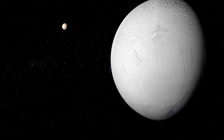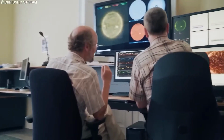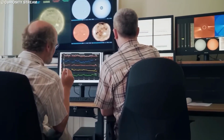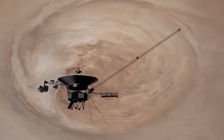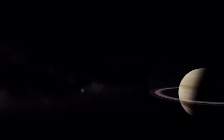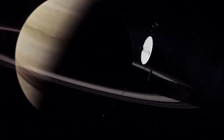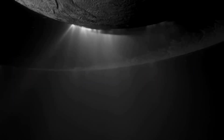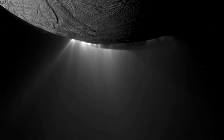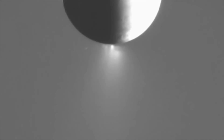Enceladus, Saturn's 6th largest moon, was initially discovered by William Herschel in 1789. However, our knowledge about it remained limited until the Voyager 1 and Voyager 2 probes passed close to Saturn in 1980 and 1981, providing some insights. But it wasn't until the Cassini probe began close flights to Enceladus in 2005 that we truly discovered its captivating surface and environment, bringing it into the spotlight.